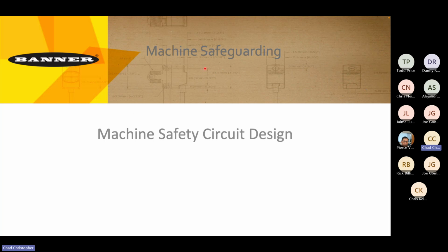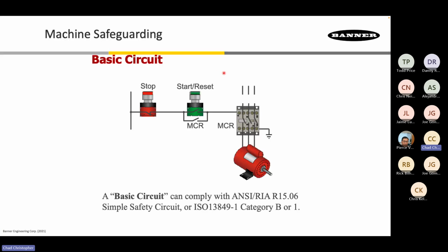But really, the old fashioned way of doing safety, if you go back far enough, this is your basic circuit, right? I hit the start button. I have a contact that latches around once this is running. Close my contactor, switch my three-phase to my motor, off we go. Big inrush, all the normal problems that Pierce has covered ad nauseum with starting across the line.